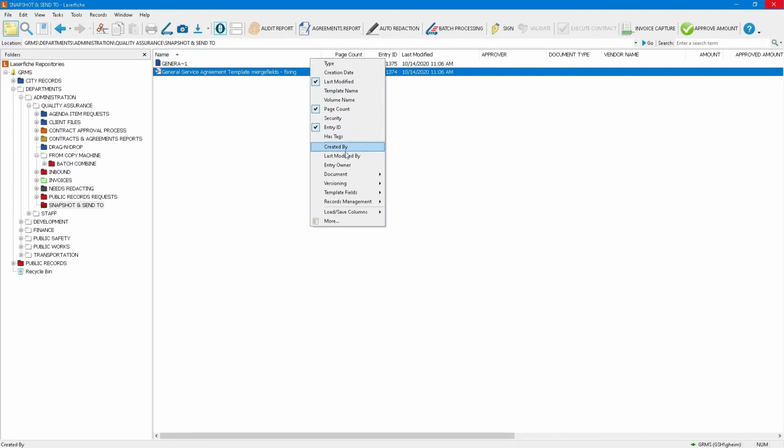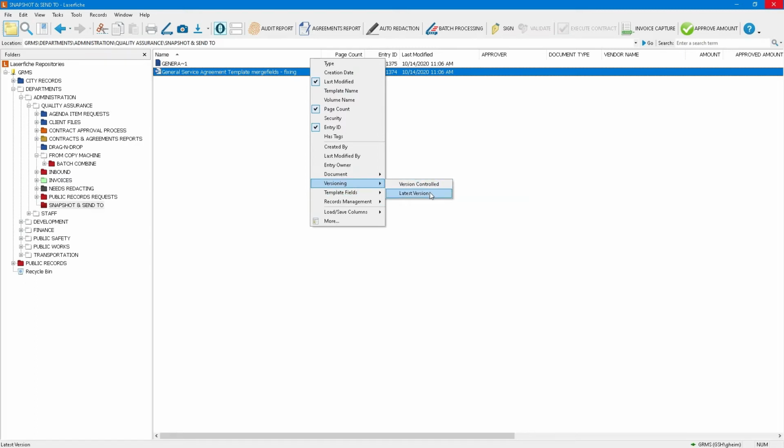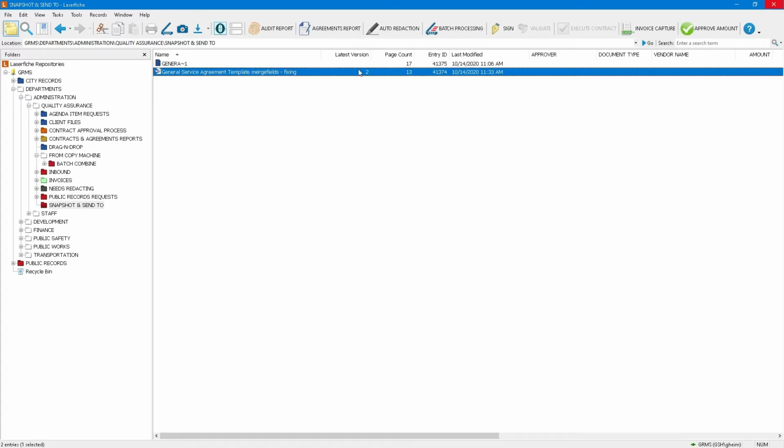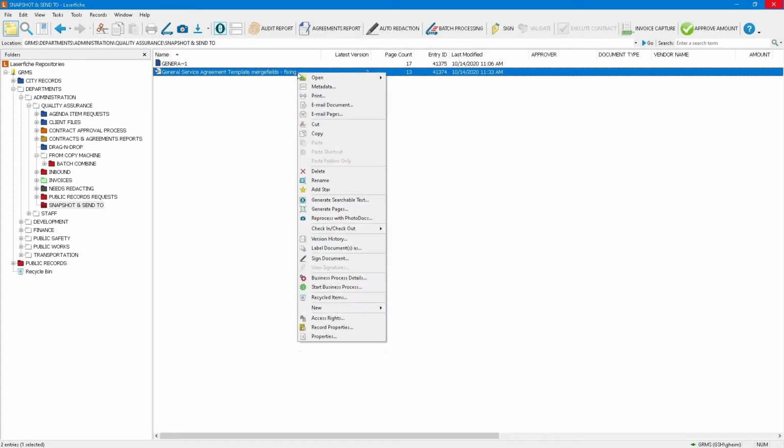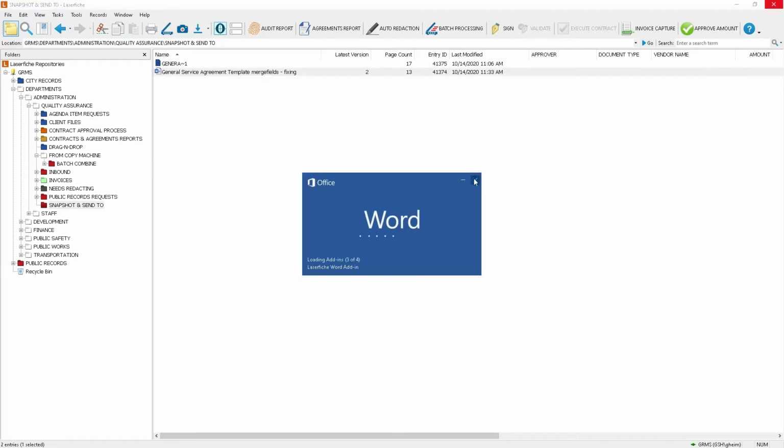And I can turn on the versioning, right? Or display the version. Right here I want to see the latest version. So it tells me here that there's 2 versions, right? And basically what's going on is they're stacked on top of each other. If I didn't want to do that.